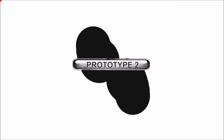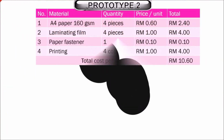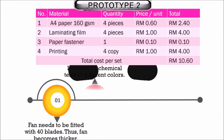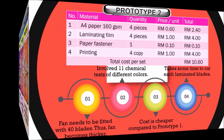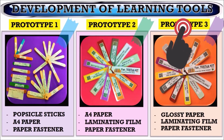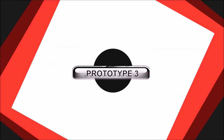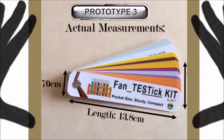For Prototype 2, preparation cost was reduced, but Prototype 2 was too thick to fit 40 blades. Time was consumed in cutting each laminated blade. So, production of Prototype 3 as a replacement of Prototype 2 was planned. Prototype 3 consists of 11 types of chemical tests in one tool and has reasonable production costs.